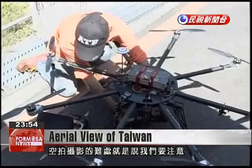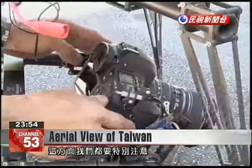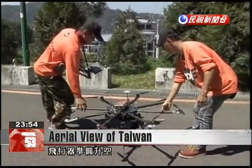Aerial photography is difficult because we must pay close attention to electric lines and maneuver through tight spaces. There are also electric poles and trees to watch out for. With the skies just right and preparations completed, it is time for takeoff.